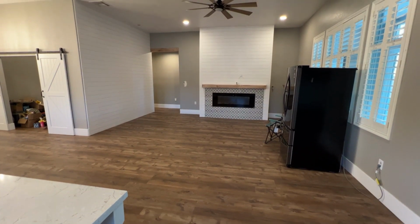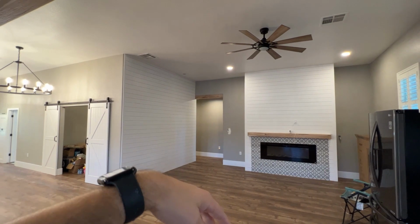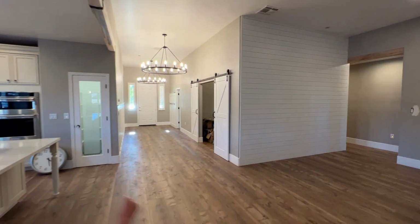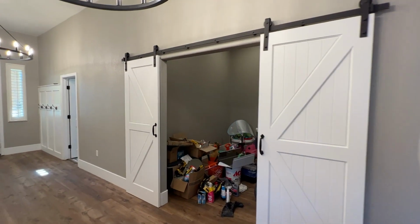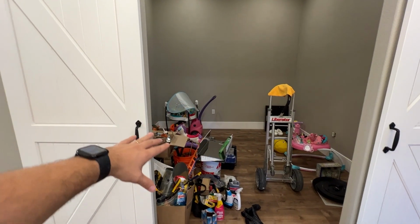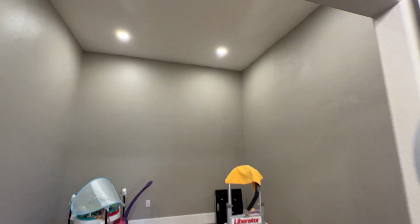It really still feels very spacious with the 11-foot ceilings in the living room, and then 9-foot ceilings here in the kitchen. But it added a lot of function to this space right here, because now we have an extra room. This is going to be the kids' playroom, so we're going to put all their toys in here, and it's still nice and tall ceilings, which is nice.